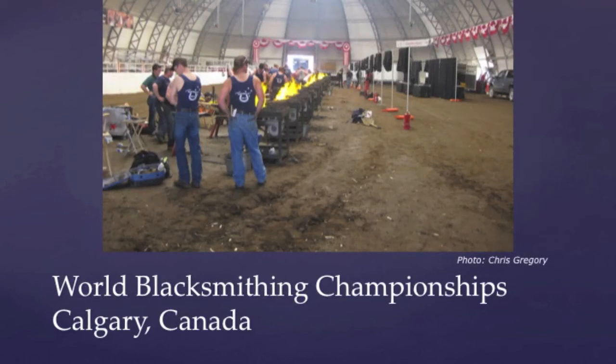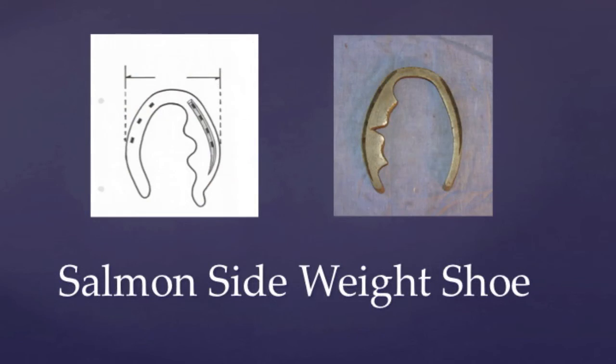Somebody was commenting that they were out at the Calgary Stampede this past week. This is a contest that is held annually in Calgary, and farriers and blacksmiths from all around the world, because these are people who are fabricating shoes, arrive with a goal of producing certain shoes. You have quite literally dozens of forges set up inside and dozens of people building shoes to see who can replicate some of the most difficult shoes to fabricate.